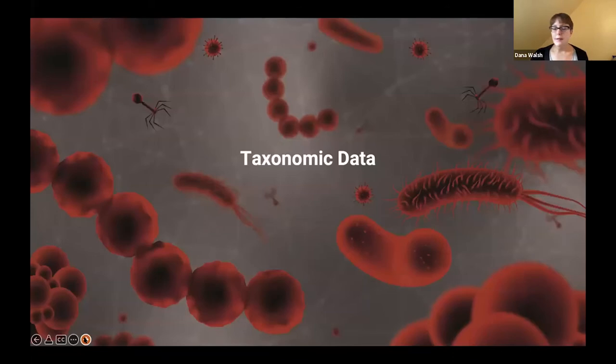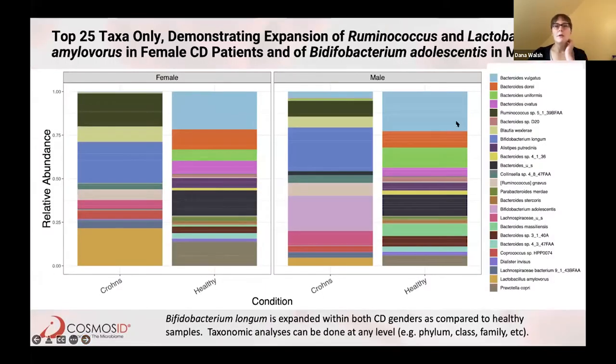All right, so since this is whole genome sequencing data, I'm going to show you analysis of both the taxonomic data as well as the functional data. So you get an idea of the richness of the data we can get out of this method. So one of the first things we do is to look at a stacked bar plot. So this kind of gives you a visual overview of what taxa are present and whether or not there are obvious differences between your groups.